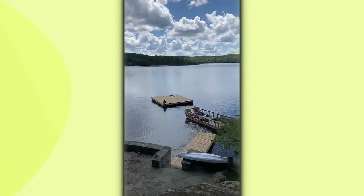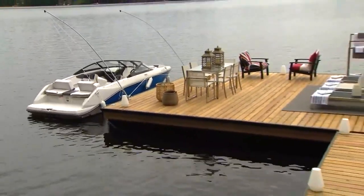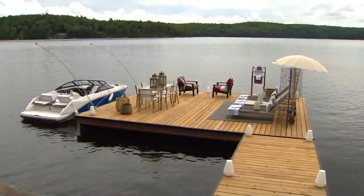So not only do we have somewhere to park our boat, but we have somewhere for our friends to gather and enjoy a lakeside experience. I think that's really lovely. And we know docks are essential up at the cottage to tie up your boat or to welcome your guests. But what else should we be thinking about when it comes to installing one?